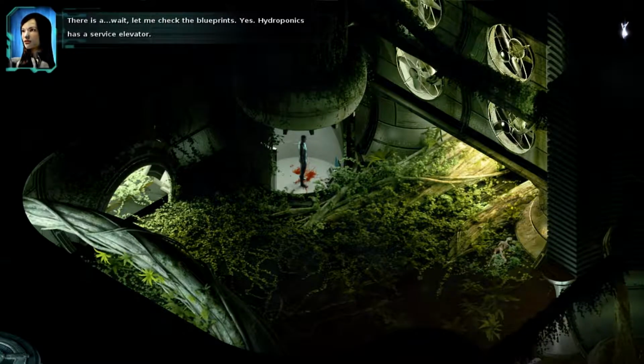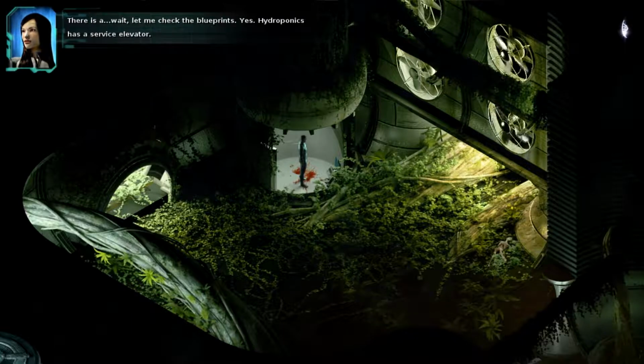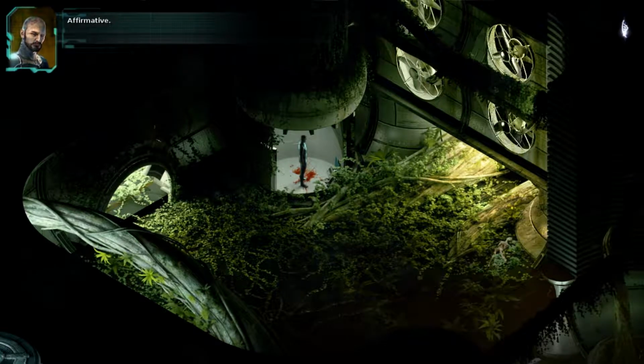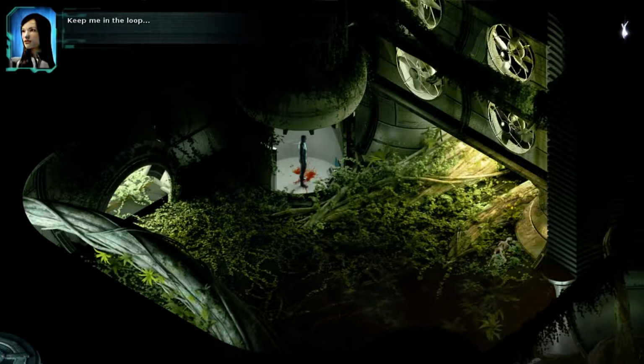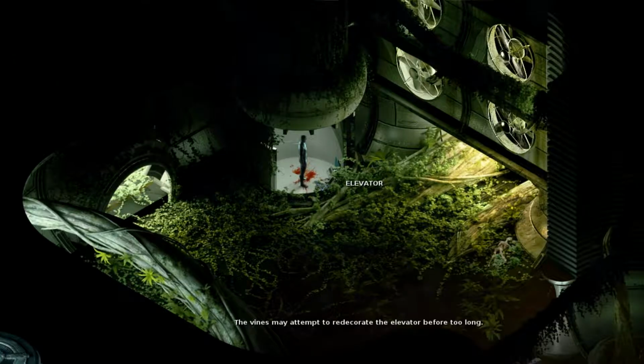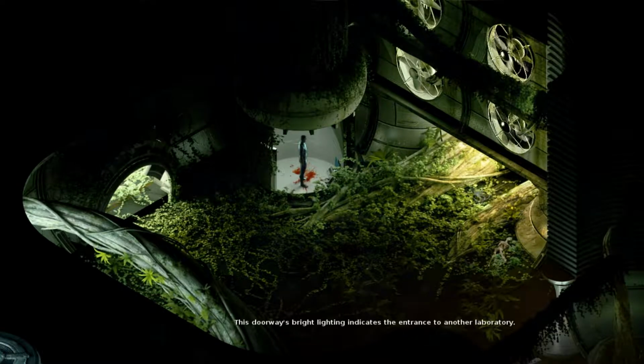Wait, let me check the blueprints. Yes, hydroponics has a service elevator. Affirmative. Keep me in the loop. The vines may attempt to redecorate the elevator before too long.